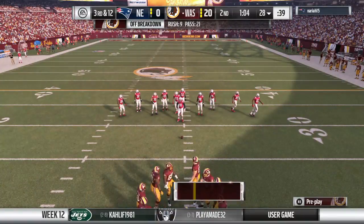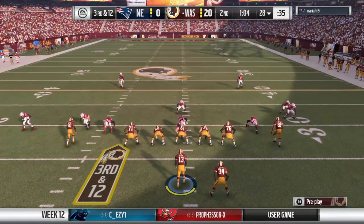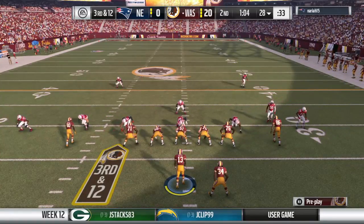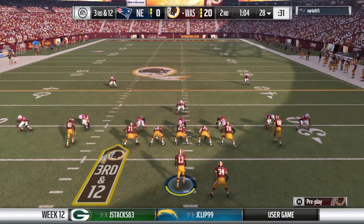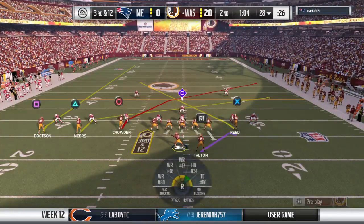3rd down and 12. Watch left, watch left, watch left. Stop right there. Here we go. Red 38. Red 38. My 52, my 52. Ohio.